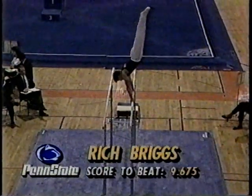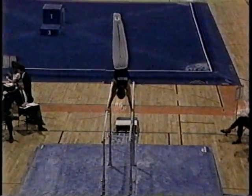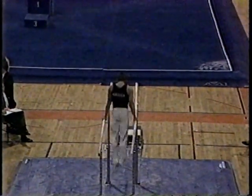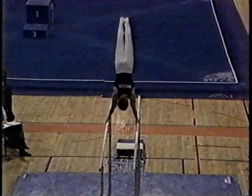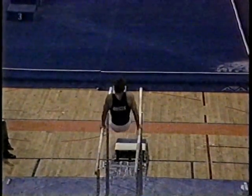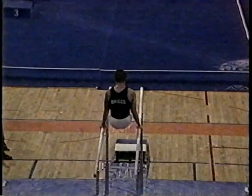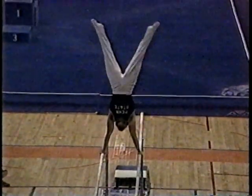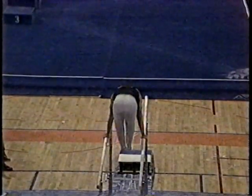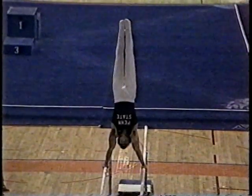Rich Briggs back on the parallels. And Rich just did something really original. He did a plunge on one bar. Again, some serious strength. There's a cast with a half turn, straddle cut out. Ooh, now that is unusual. We just saw how strong he was. Yeah. And then he misses that simple press to handstand.